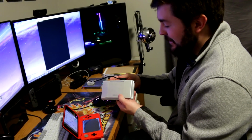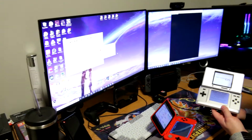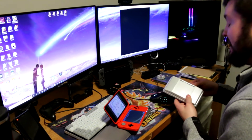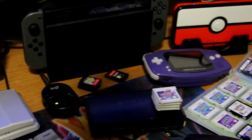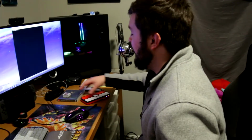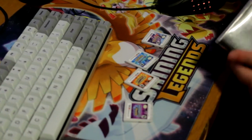Wow! Look at that. So many DS's. Yes, as you can tell, I've got quite the setup of DS's. And with all those DS's come a plentiful bunch of Pokemon games.